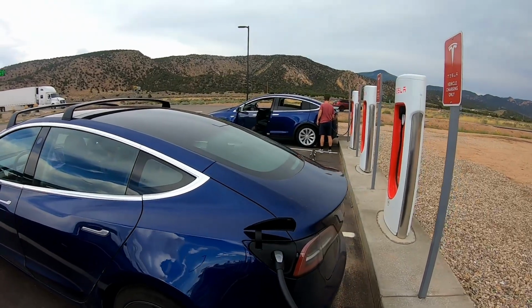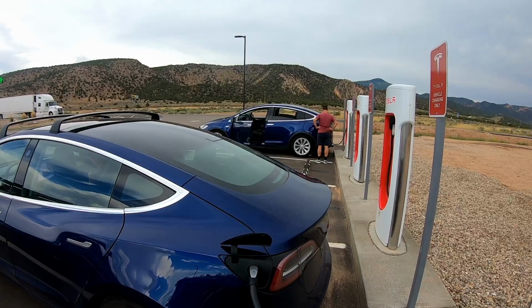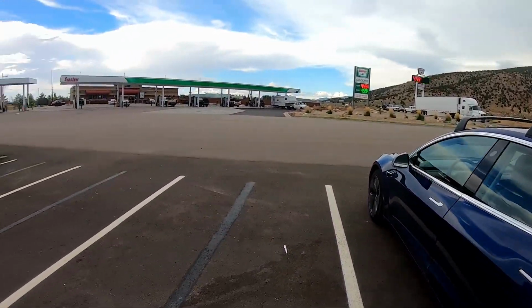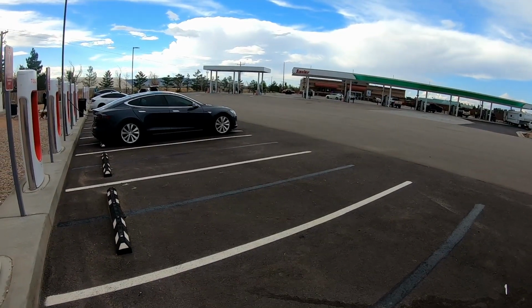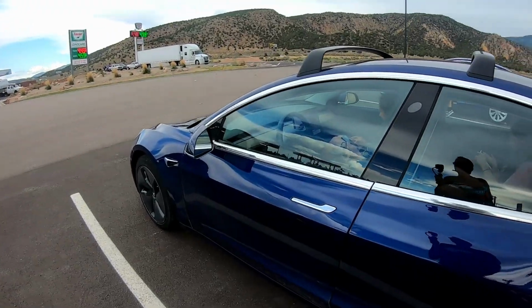Ooh, a nice Model X just pulled in. Obviously I love the blue color, no doubt about it. Blue is just beautiful. So yeah, I guess we'll go on and see if we can make it to St. George.